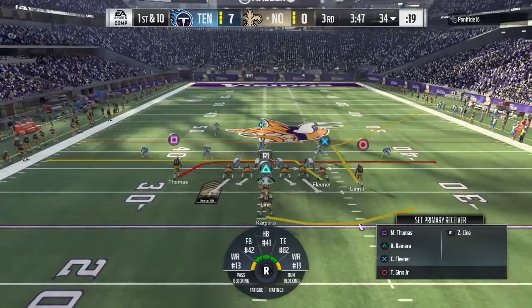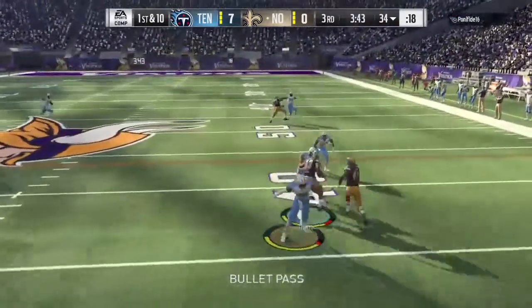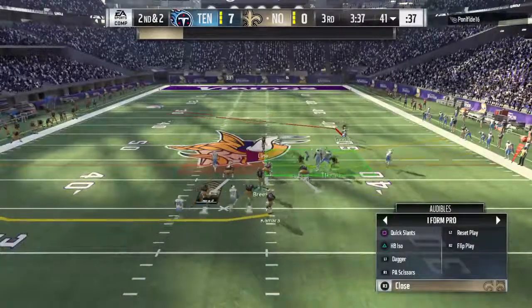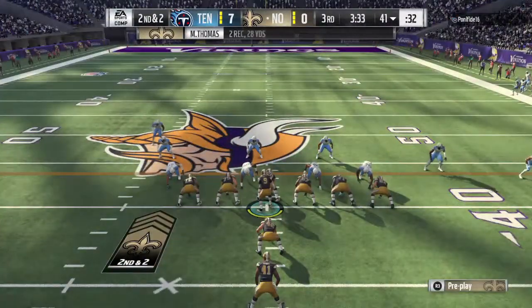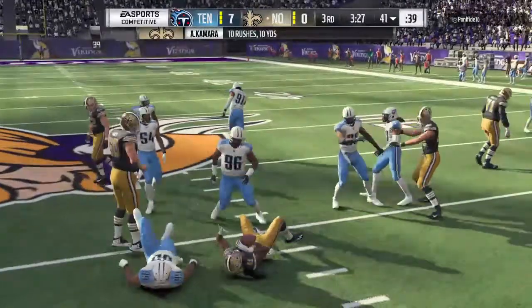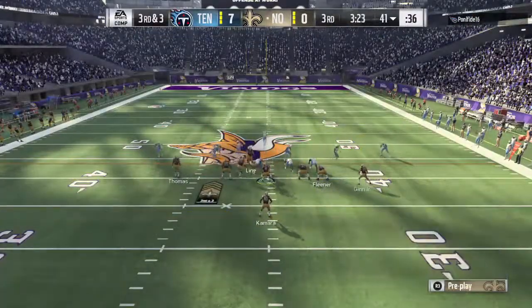Possible run anticipation here as the D-line sandwiches together. Breeze going to throw. And Thomas has it. A good pickup there. 8 yards on the first down completion. A 10th carry for Kamara. Call it no gain that time as it's going to leave him with a 3rd and about 3 to go.